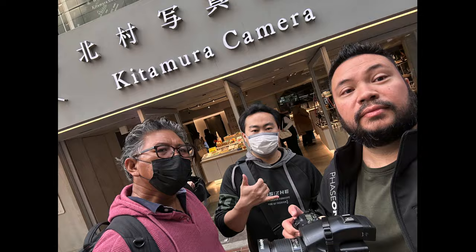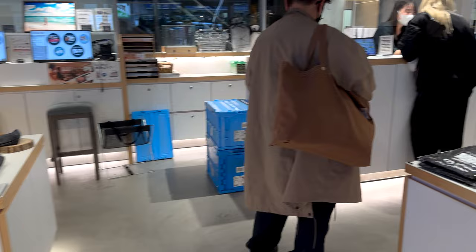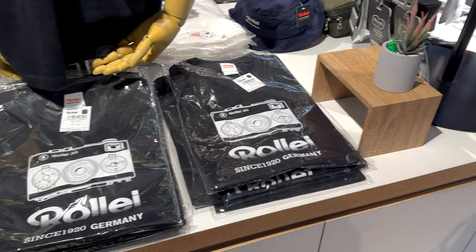This is the first floor, mostly film. As you can see here, and I think this place actually is more focused on film cameras. And Bert was looking at some camera straps, a little bit pricey for this brand.